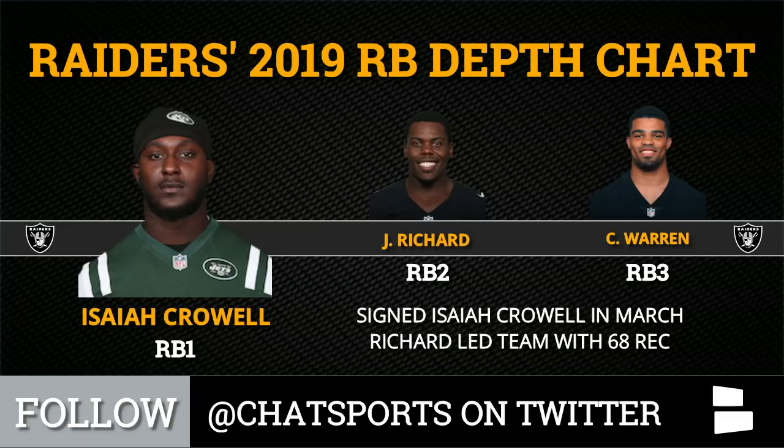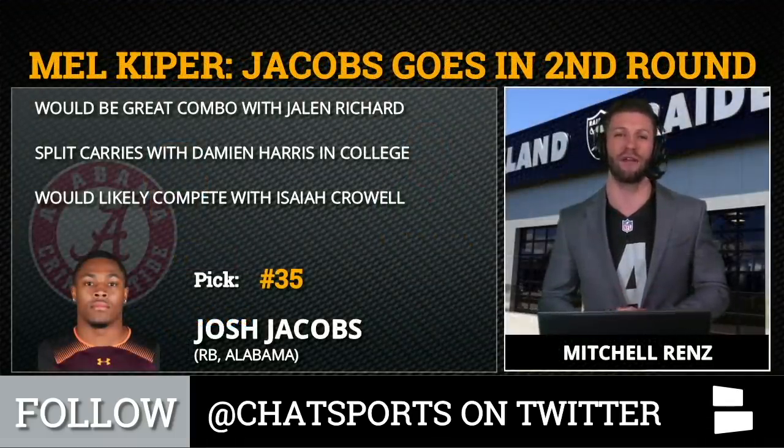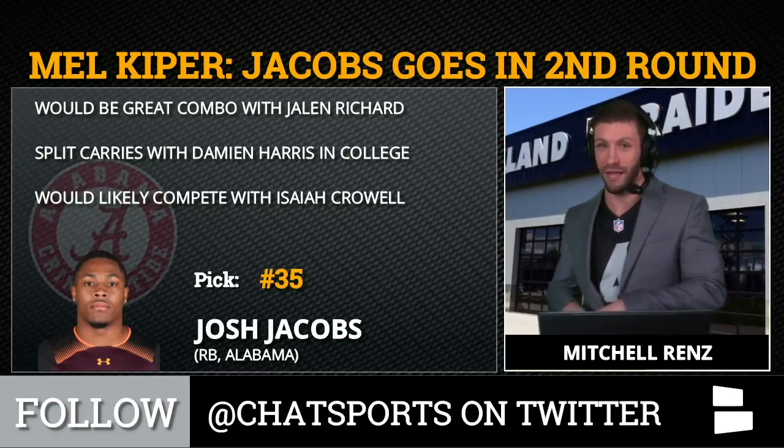Now, if you go out and you get Josh Jacobs, I think he's the number one running back on this depth chart. I think he would still compete with Isaiah Crowell. I know they went out and got Crowell on a 1-year deal, but I think Josh Jacobs is a much more talented running back. And if there's one thing that I've learned in the NFL these last few years, if a running back's really good, you can insert him into an offense, and they can excel right away.